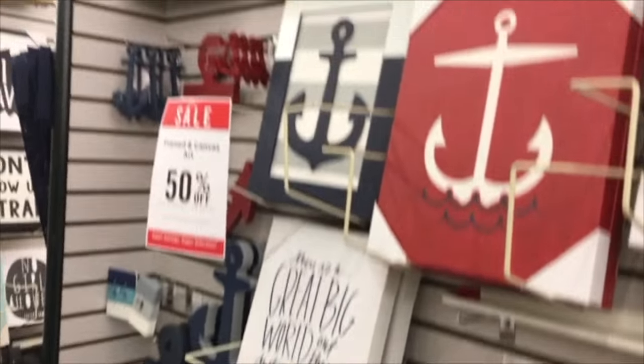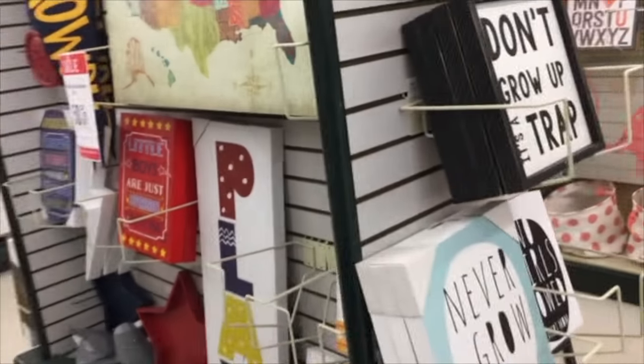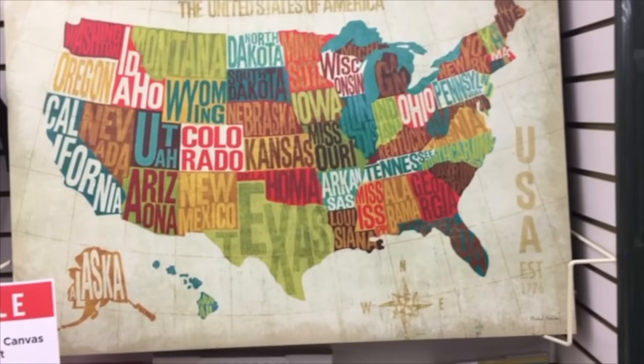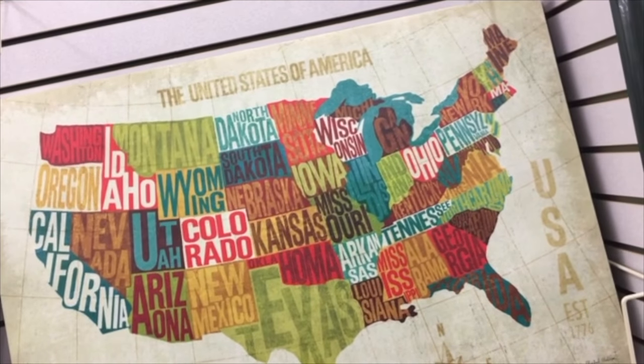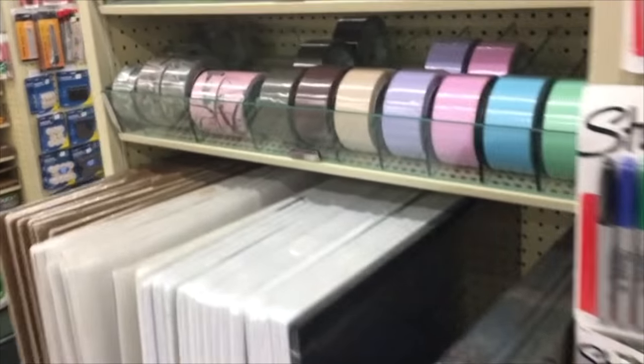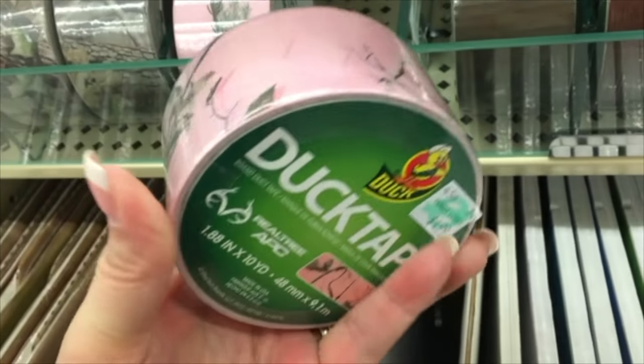I should have made one of my bedrooms nautical. That'd be cute. But I didn't, so I'm not going to switch it out now. Isn't that cute? The United States of America. Love that. It just kills me that they've come out with this duct tape in all different colors. How fun is all that?